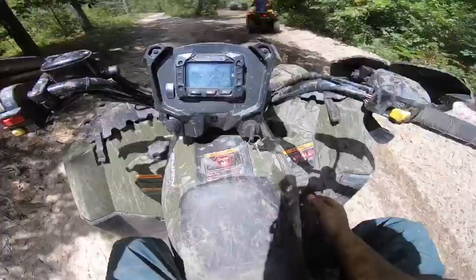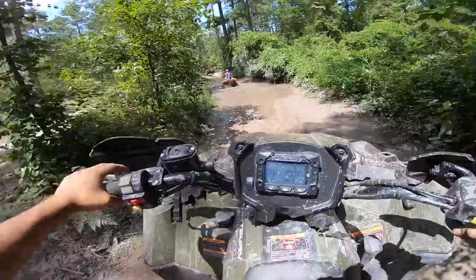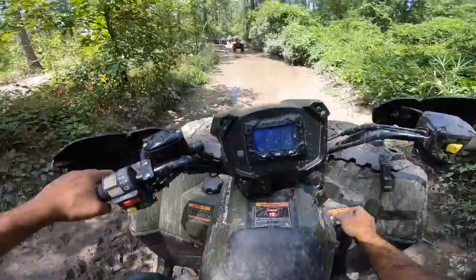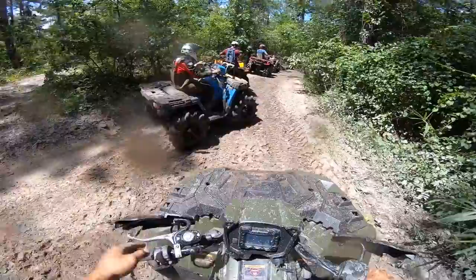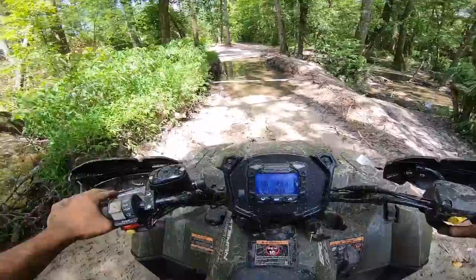Guys, it's so sad to see everybody having fun, to see everybody go through the deep stuff. I want to go through deep stuff. Oh, come on, bro. How are you going to get stuck, my guy? That 570 stays getting stuck, bro. Poor guy, he really needs some tires on that thing. Is this deep? I seriously can't remember.